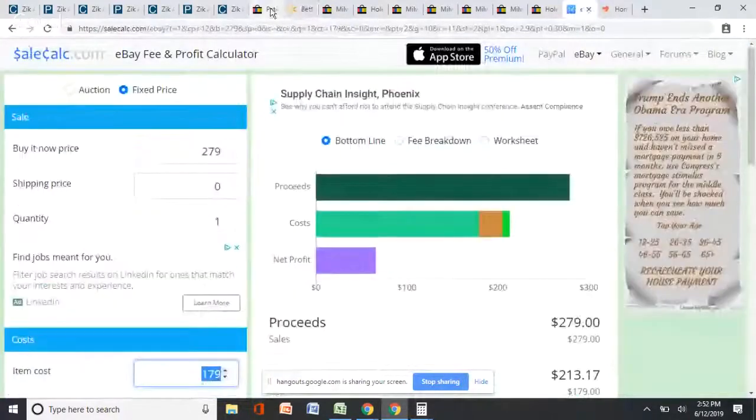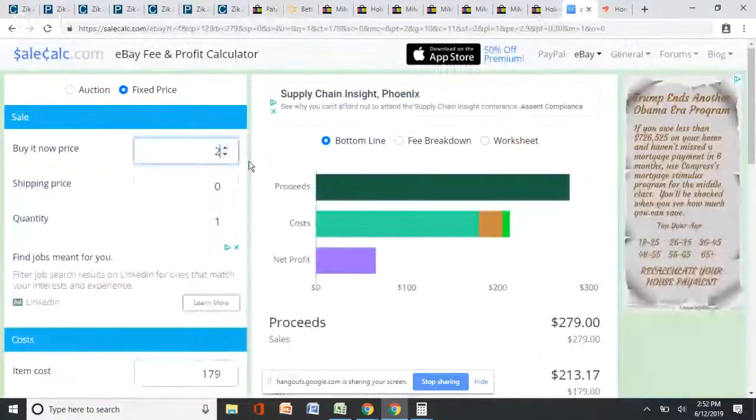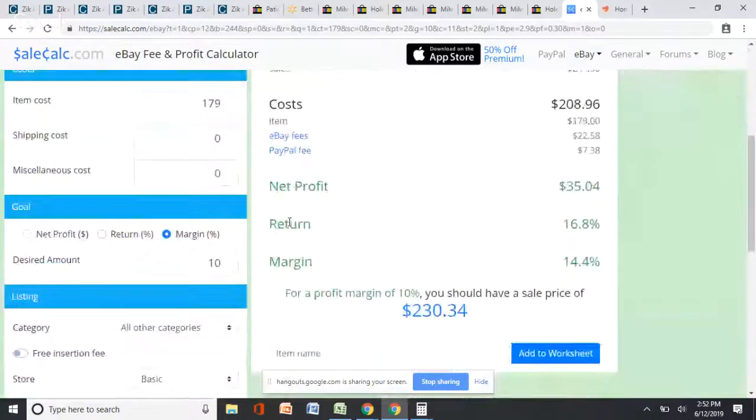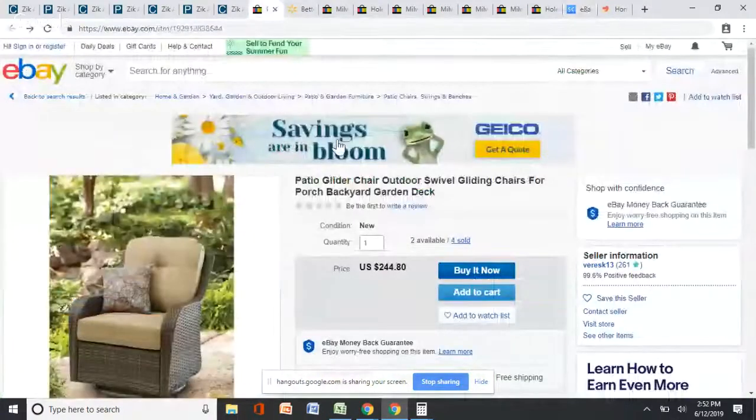179 and 244. Yes, 244. $244, 14% margin. This guy is good. So yes, I would list that as well.